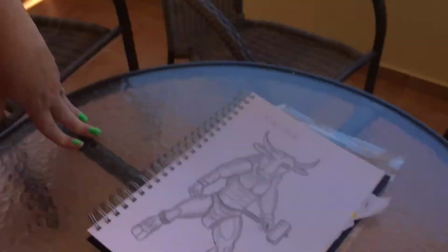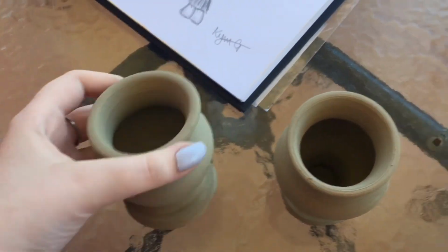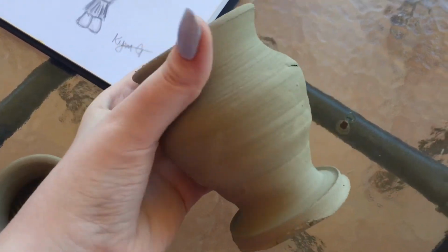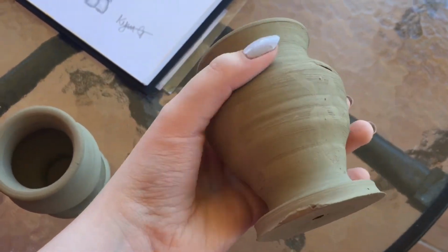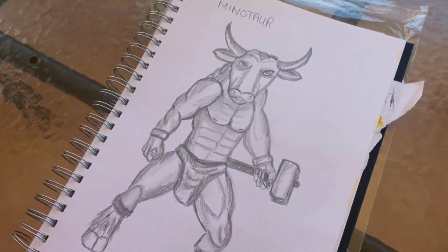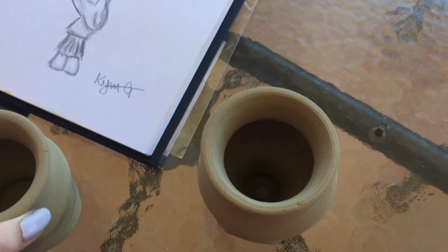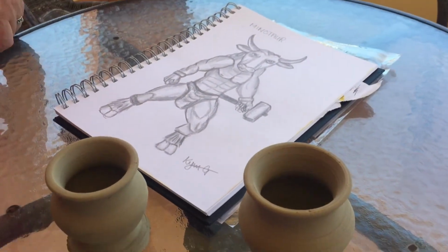Hi. So this is what we have done in this video. Those are lovely ceramic pots. And that's my scribble. It's not a scribble. That is the Minotaur from the Maze. It's not quite the same one, mine, but.